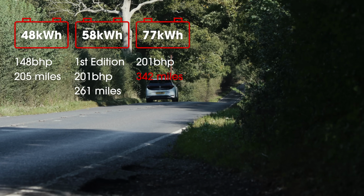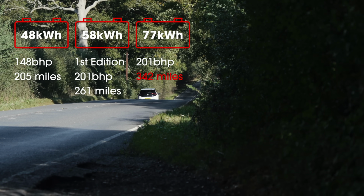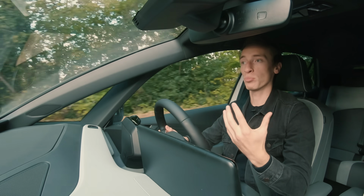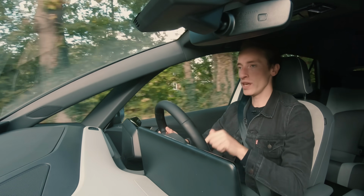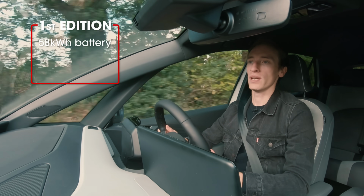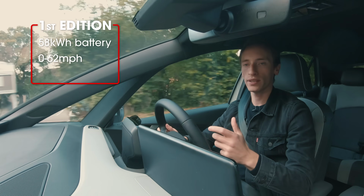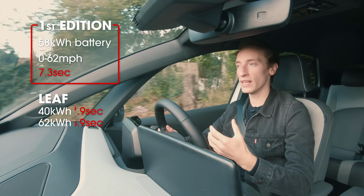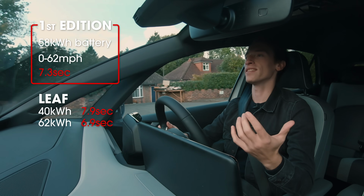So most versions of the ID.3 will travel further than the Nissan Leaf and are more than equal to the Tesla Model 3 Standard Range Plus, which is impressive. We are in the first edition model, which gets the 58 kilowatt hour battery, and it does feel pretty quick. So 0 to 62 miles per hour is done in just 7.3 seconds, which is quicker than the Leaf, if not enough to bother the Tesla Model 3.